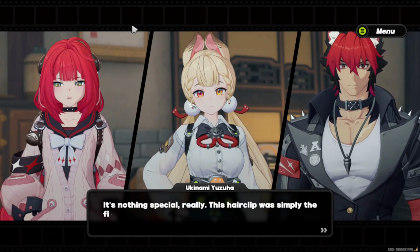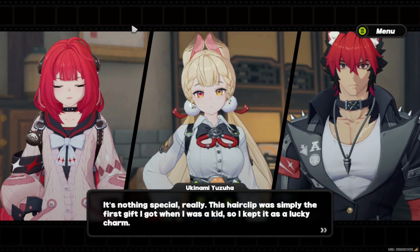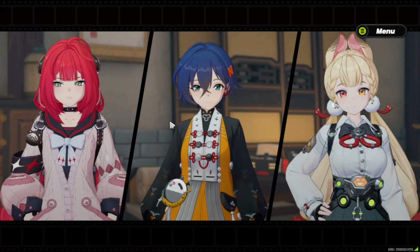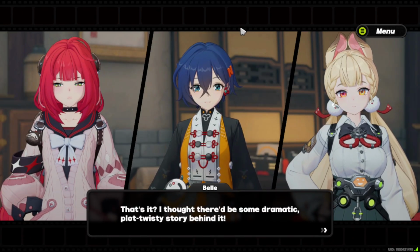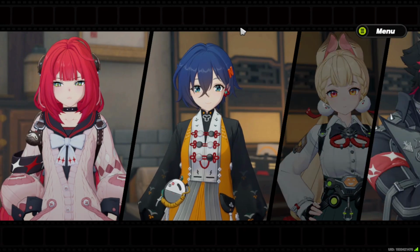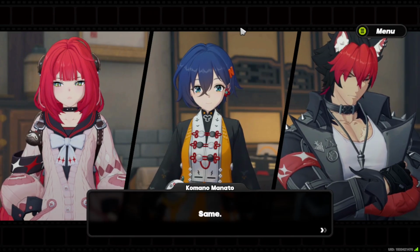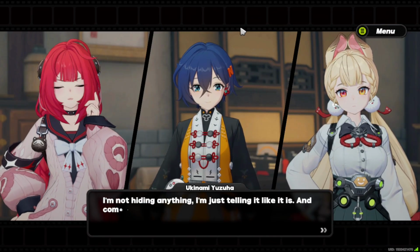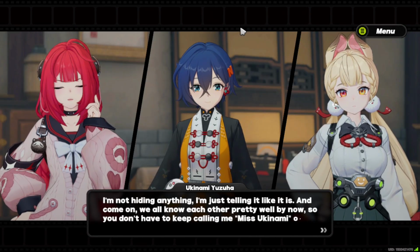It's nothing special, really. This hair clip was simply the first gift I got when I was a kid, so I kept it as a lucky charm. That's it? I thought there'd be some dramatic, plot-twisty story behind it. Same. I thought the same as Belle and Mr. Komono. I'm not hiding anything. I'm just telling it like it is.